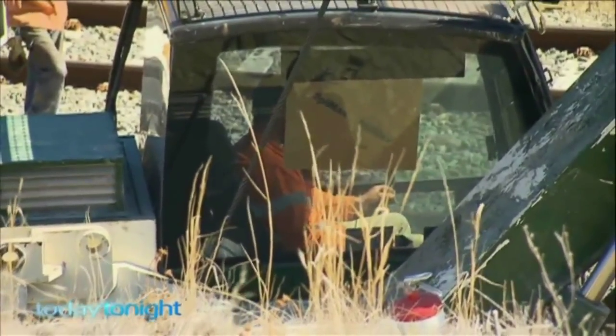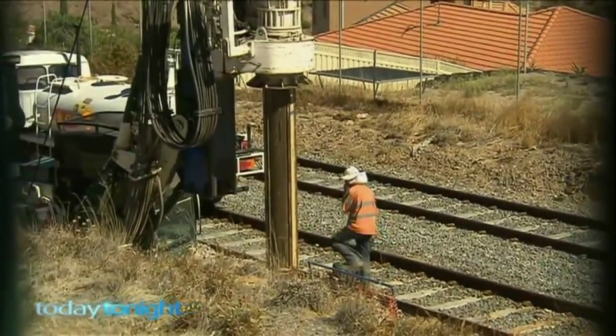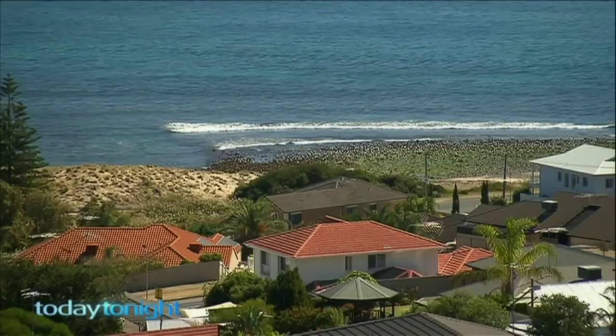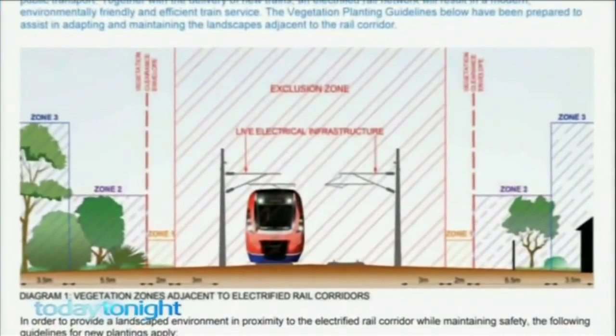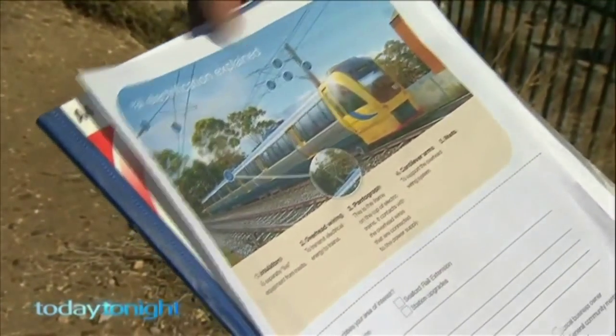It's all part of the electrification of the Noarlunga rail line. I cannot believe that the designers and engineers could not have come out here in real life instead of designing it on a Google map. The brochures from Transport SA paint a picture of the infrastructure needed in the name of progress that's easy on the eye. It says rail electrification explained.